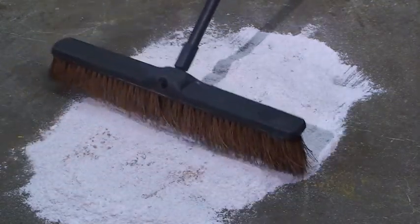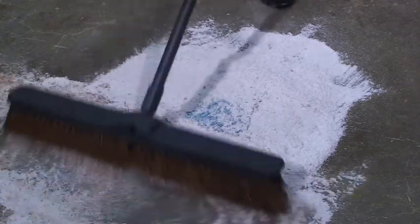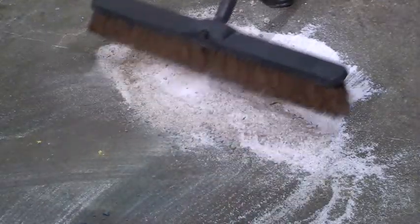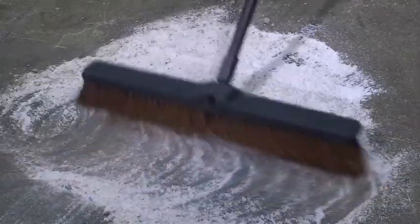then slowly start stirring the powder into the paint. Continuously pull fresh powder into the paint. Again, this will keep the broom clean.